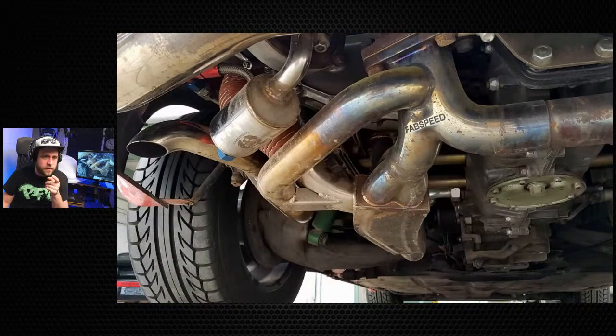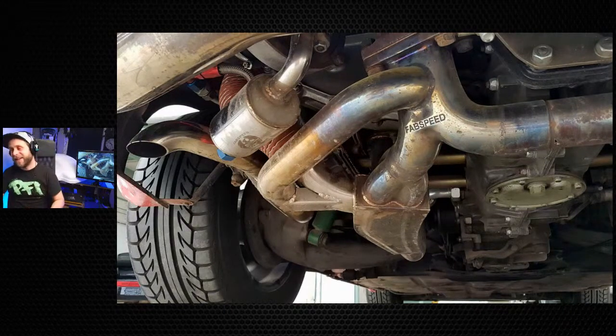Look where the wastegate comes out here, right? On a weird angle. And then it goes all the way back down here. And then where's the valve? The valve's got to be up here somewhere. The exhaust is going to be like, no thanks. Oh, you want to go in here? Nope. I'm going to go this way. I mean, I guess it works, man.